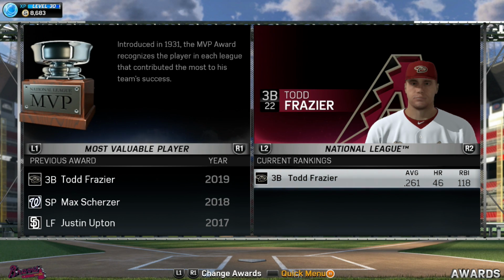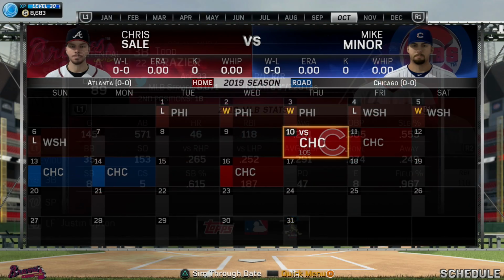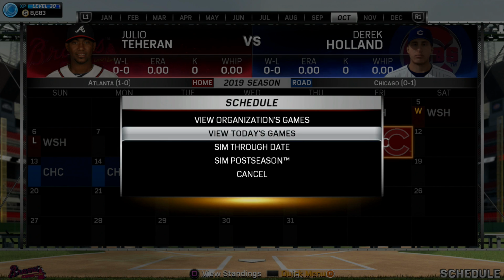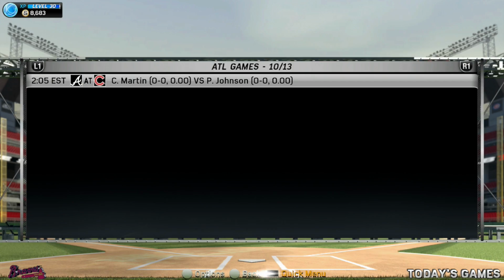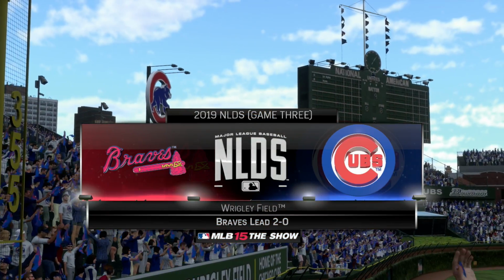But check out who won the MVP, Todd Frazier, as he helped lead the Diamondbacks to a wildcard spot. And they would actually go on to win their wildcard game and get their way into the NLDS. So there's a chance we could see them in the NLCS. But first, we got to take care of business against the Cubs, and we do a pretty good job of that early on, taking a 2-0 series lead. We are certainly in the driver's seat. Now we've got some Sunday afternoon baseball here from Wrigley Field, game number 3 of the NLDS.